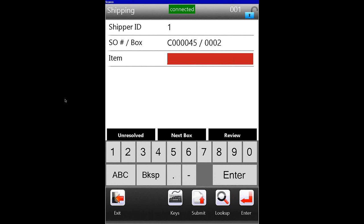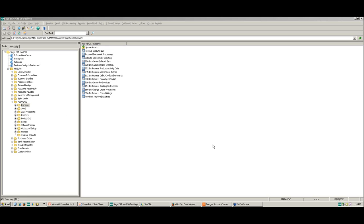So I'm going to pass it back to Martha, and she's going to go through creating the advanced ship notification and then on to StarShip for shipping. Thanks, Sean. Okay, so great. So now with using the Scanco product, they've picked the order out in the warehouse, and they've told me what items are going in what boxes, which is very important information for your shipping and for your ASN document that needs to be sent out to these trading partners.